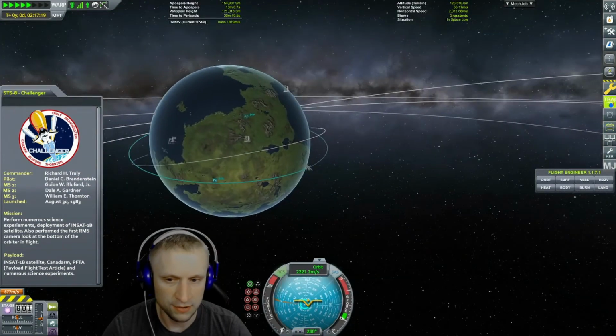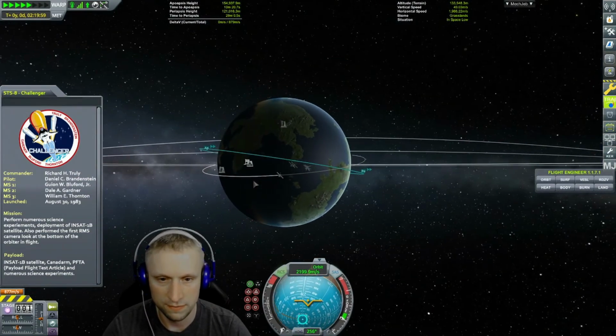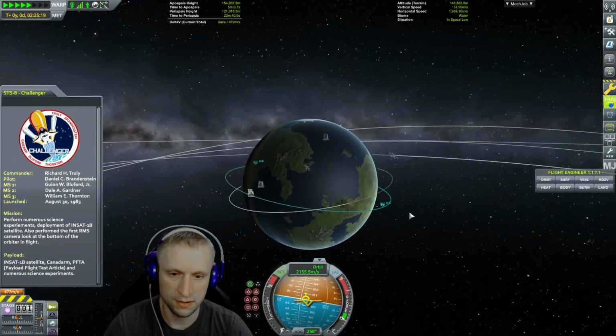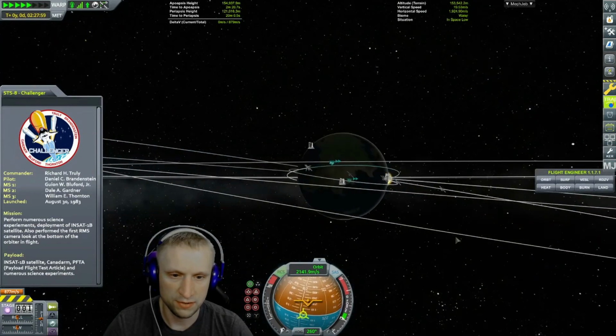Although KSP on the landing gear still has lights, so there's not really a good way of... I guess you've got to turn the lights off. So maybe I will do that on landing. I'll turn the lights off. We won't come in on the dark side, though.